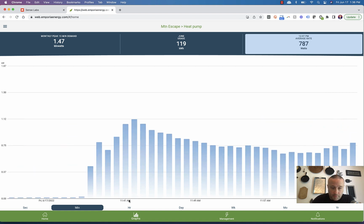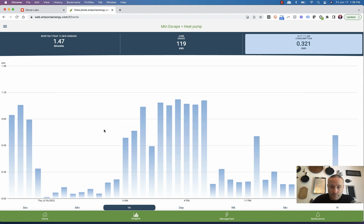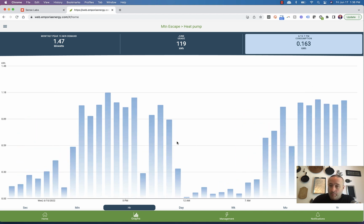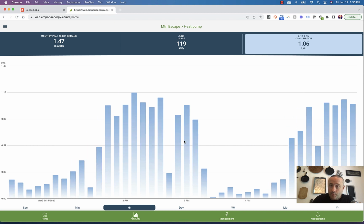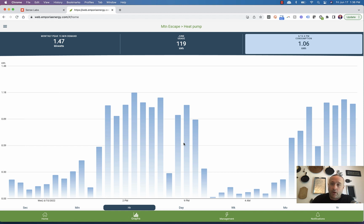Although, it would be interesting. So here's the last 24 hours. Look, yesterday it was quite hot. It was 95 degrees out. And it was using about a kilowatt hour per hour, which means 1 kilowatt hour is 1,000 watts for an hour. That's what it works out to be. A kilowatt, which is 1,000 watts for an hour, is a kilowatt hour.